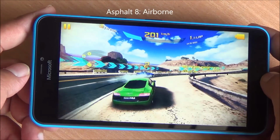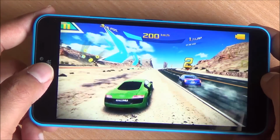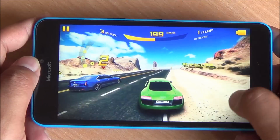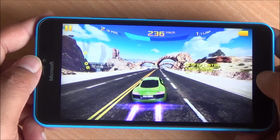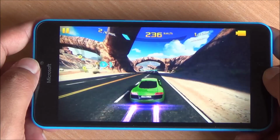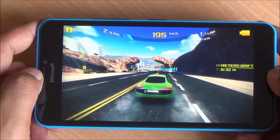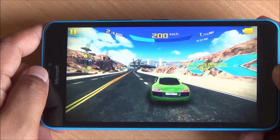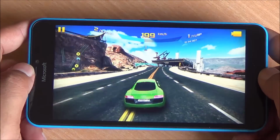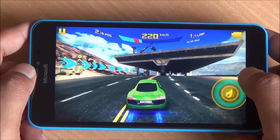Now we are playing Asphalt 8. Now there are no settings here. You can't choose between low, medium or high. So we are playing it in the default settings. And here gameplay is smooth, but audio still stutters, as we have seen on most Windows Phone devices available within this price point. But still smooth gameplay, a bit of frame drop here and there once in a while.